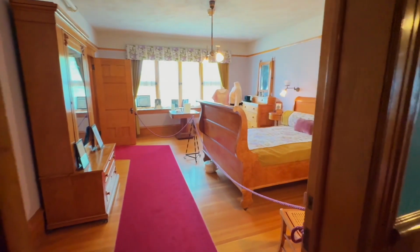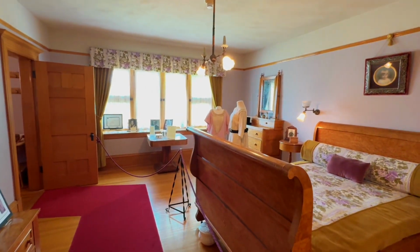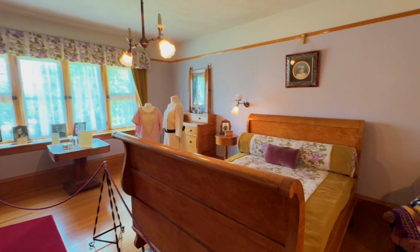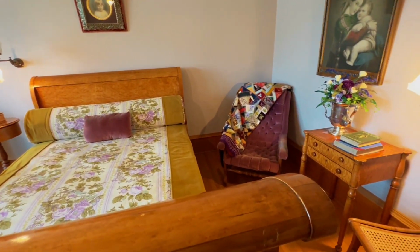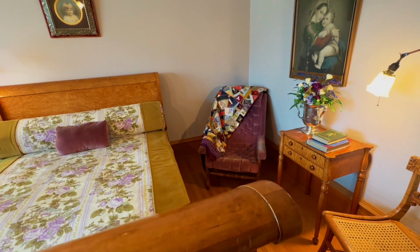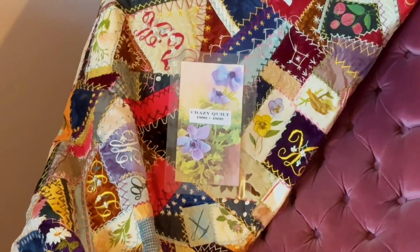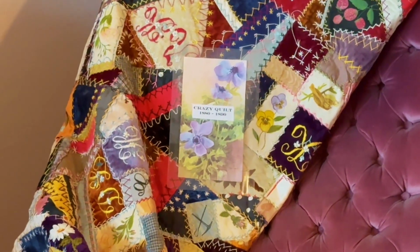Okay. Just across from that, we have another bedroom. And this one is the violet bedroom. This was another guest bedroom. I can understand the violet. Look at this crushed velvet on that chair. That's something I would want in my house. But on top of that is a crazy quilt. So we're getting to see all of the different quilting types within the home.